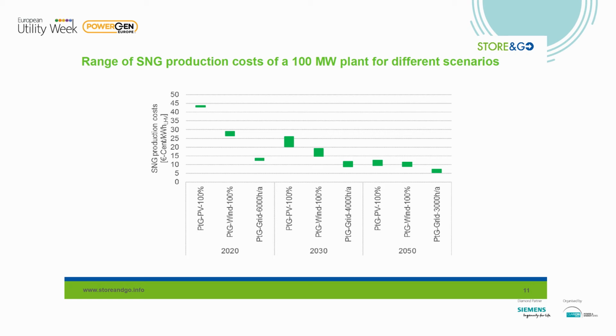We also did a lot of simulations on how production costs will develop over time. In the previous slide, I just mentioned CapEx, investment cost. Now I'm referring to production cost. For that, we did not use the demo sites I mentioned earlier, but we looked into a 100 megawatt plant, which produces hydrogen and converts hydrogen to synthetic natural gas via methanation. We looked into that in the years 2020, 2030, and 2050, and we had different scenarios.